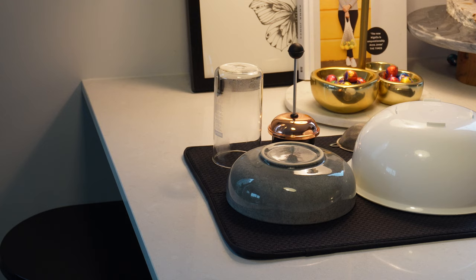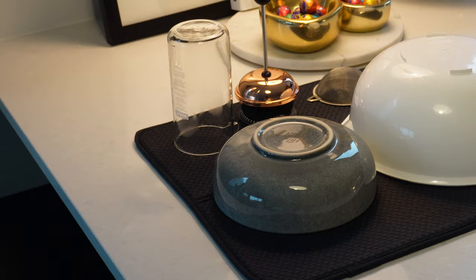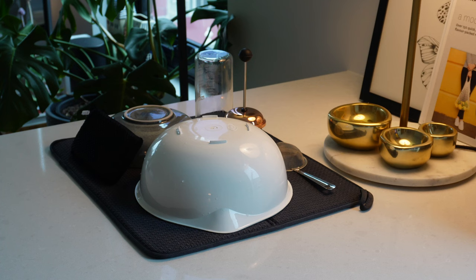I've had ones from Dazo in the past, which are also really good, but they are a little bit smaller and they have kind of crazy patterns on them. So if that's your vibe, then maybe go to Dazo because they're really cheap from there and also from IKEA. I do like this method better than putting all of the dishes onto a huge dish rack just because I don't really have much space and I feel like this looks less cluttered.